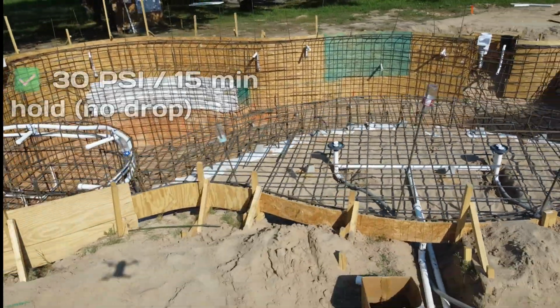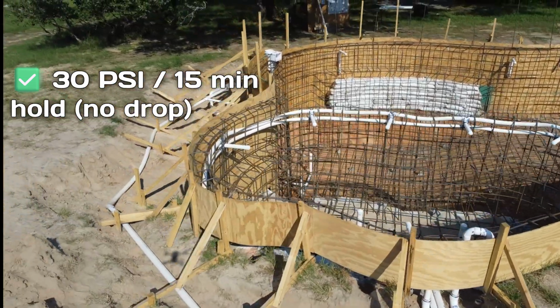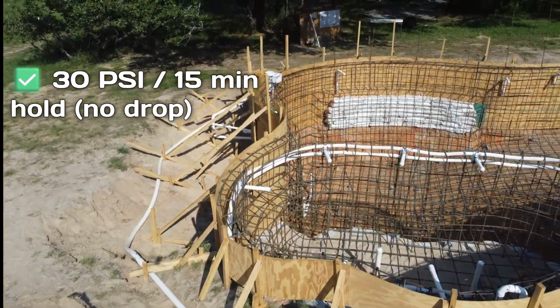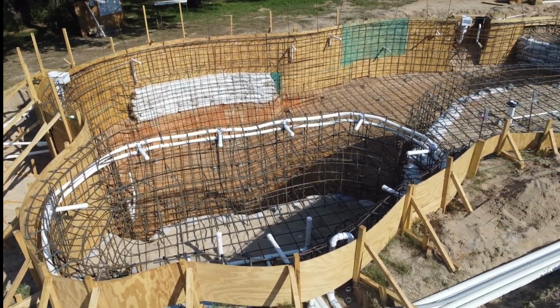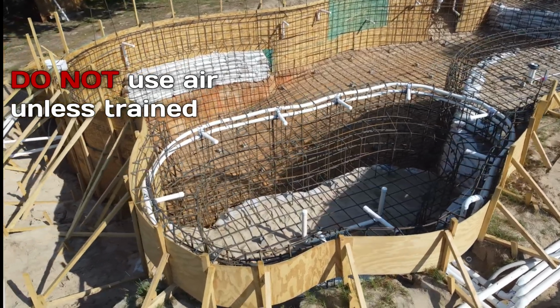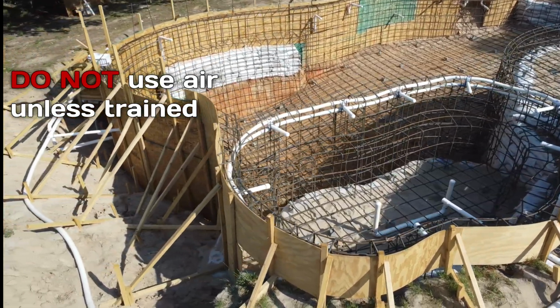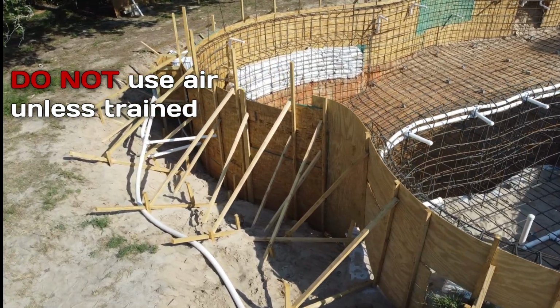Most city inspectors want to see 30 PSI for 15 minutes with 0 drop. Some will allow it to go down to 20 PSI. You gotta check your local requirement. But if you're doing it yourself, use water to pressurize. It's safer. Air compresses and can cause injury if something fails. A pool builder might use air, but for DIY, I recommend water.